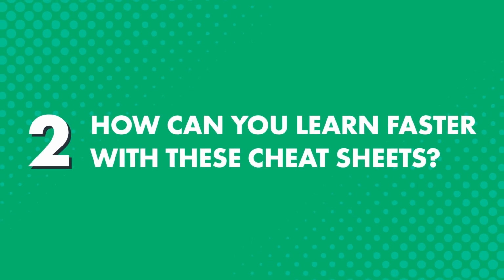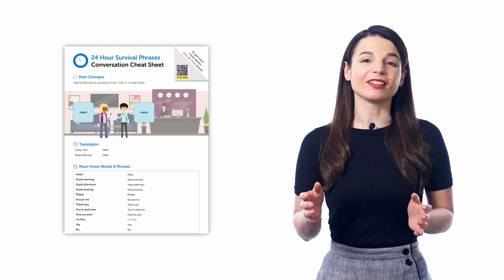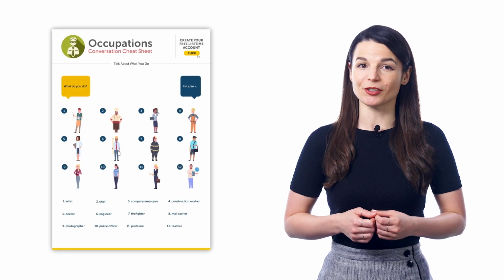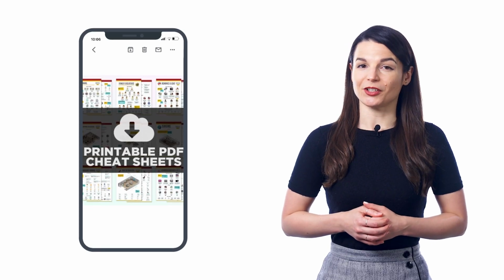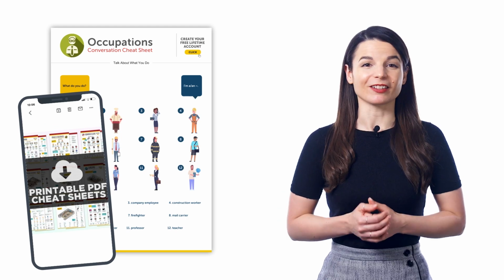Now, how can you learn faster with these cheat sheets? Just download a cheat sheet, print it, keep it nearby, and glance through as much as possible. Eventually, you'll know all of the words and phrases in and out, simply because you've seen the words enough times. It's all about exposure to the language. The more you're exposed to the language, the better you'll remember it. And you can always save the PDFs to your device, but having physical cheat sheets makes it easy to pick one up and glance through.